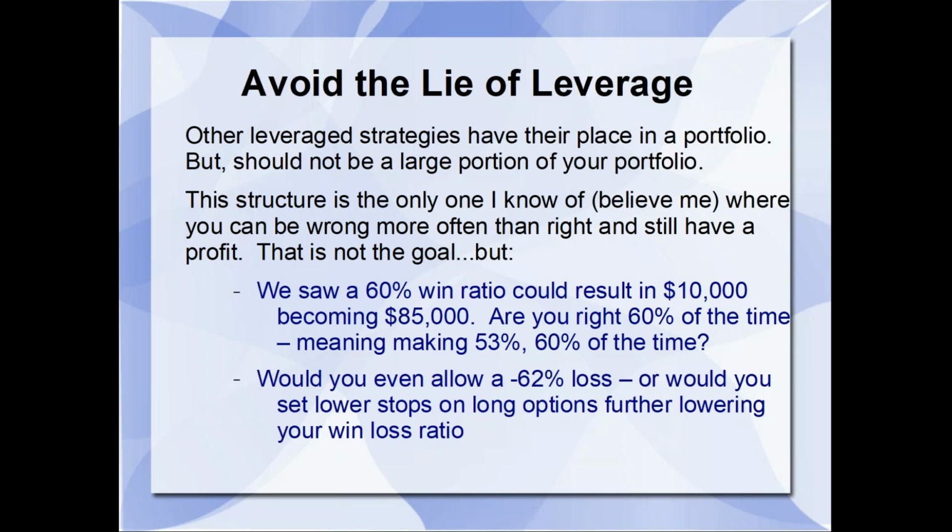portion of your portfolio. The larger portion of your portfolio should be in the proper structure that protects investments, locks in your gains. And it's the only strategy I've seen in 20 years of trading options where you can actually be wrong more often than right and still have a profit.